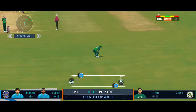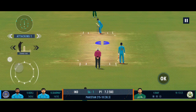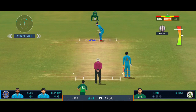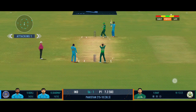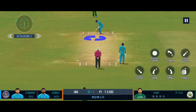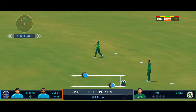Good shot for a single. Came around quickly to cover the throw. Turned away for a single. Very good running between the wickets.